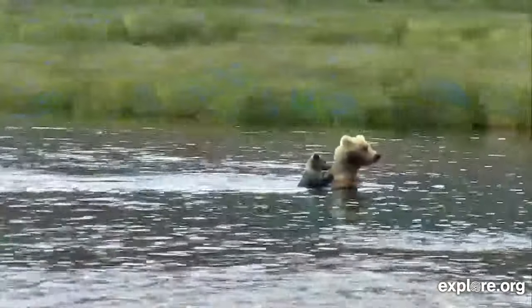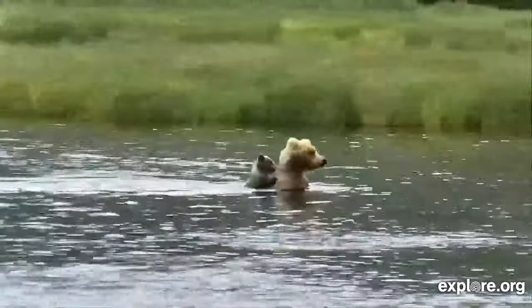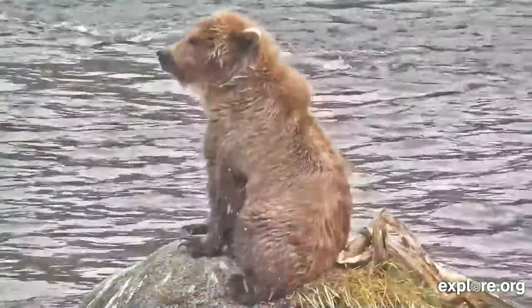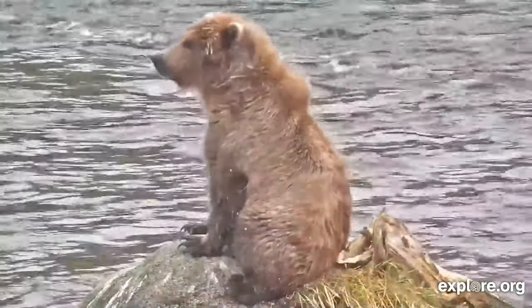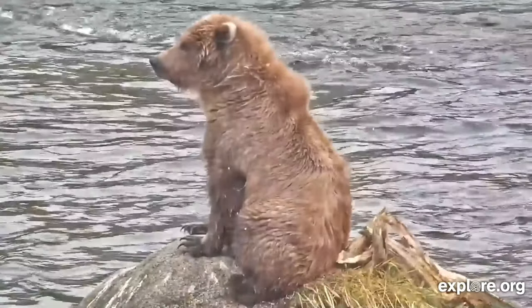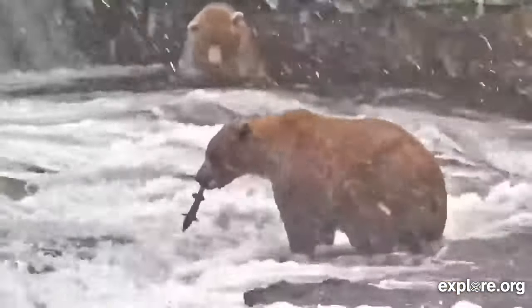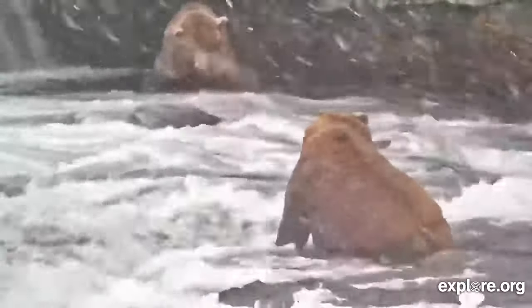In the depths of winter, mother brown bears give birth to especially tiny babies. Newborn bear cubs are born about the size and weight of a can of soup. It may be difficult to envision the mighty brown bear as such a small and vulnerable creature, but they all start life this way.